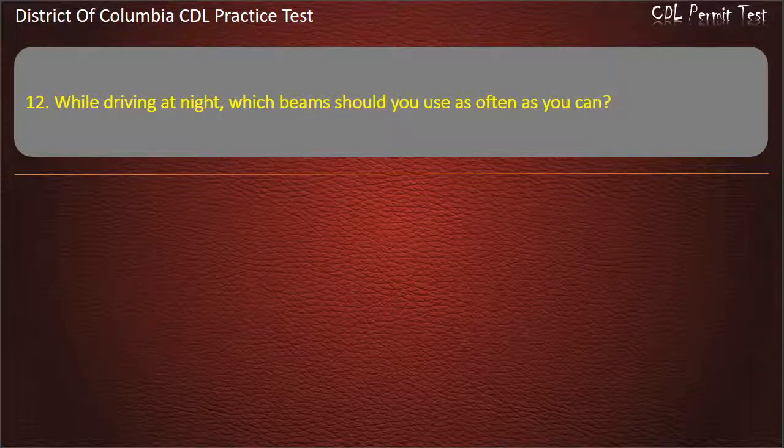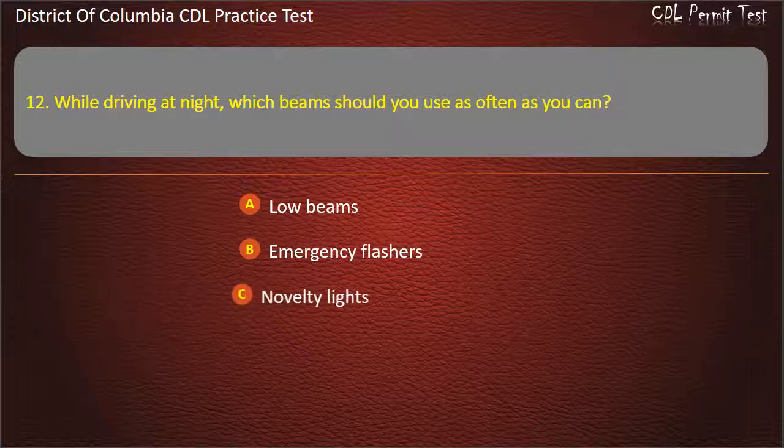Question 12. While driving at night, which beams should you use as often as you can? Low beams. Emergency flashers. Novelty lights. High beams. Answer. High beams.